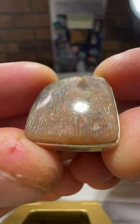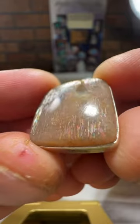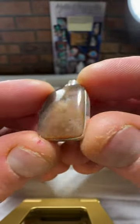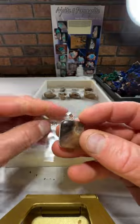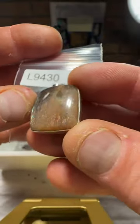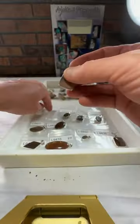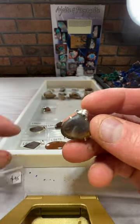And it's hard to get really good rough. There's a little bit out there. But a lot of the rough, when you get into it, there's not so much good rainbow in it. So it's a nice piece. Set in silver. That one, $80. $80 for that. Oh, this one is one of my favorites.